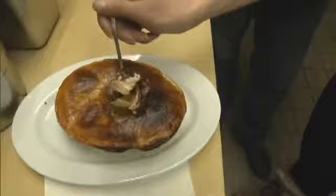On a cold day, there's nothing better than that. Oh, man. The leeks. Yeah, the leeks are sweet. It's nice. It gives it a little bit of an edge.